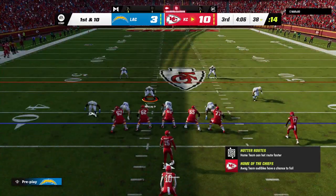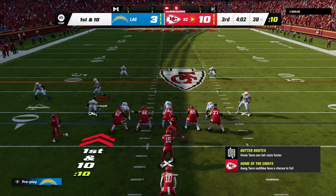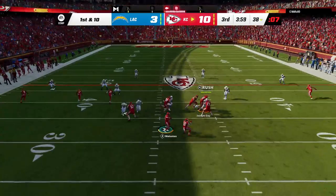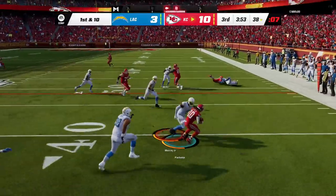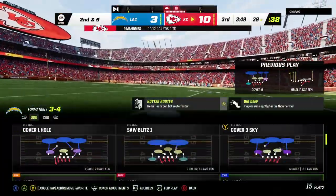So here's a first and 10 at the 38. Mahomes gonna throw. Now they set up the screen. That's complete. And he'll get it out near the 40 to the 39.